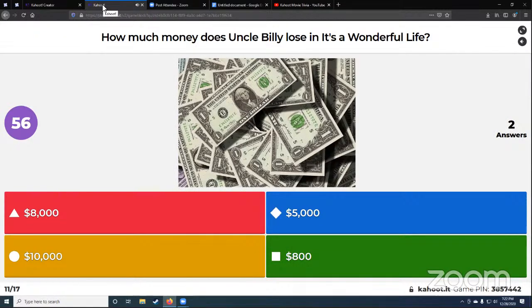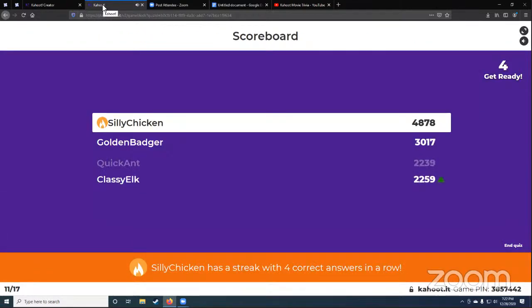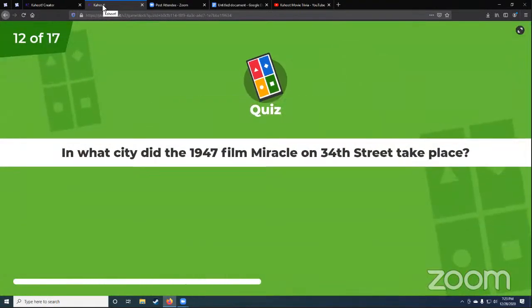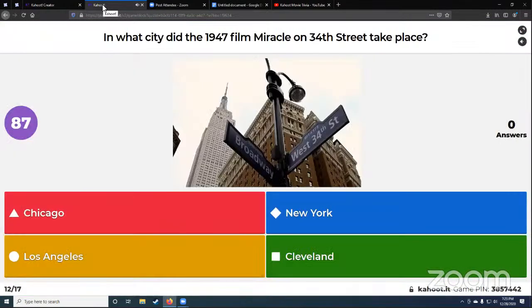It's a Wonderful Life is a 1946 drama fantasy movie where George Bailey has so many problems that he's thinking about ending it all. And the correct answer is $8,000. And we had all 4 contestants get that answer correctly. And it looks like Silly Chicken has a streak of 4 correct answers in a row and is holding on to that lead. We are now on question 12 of 17.